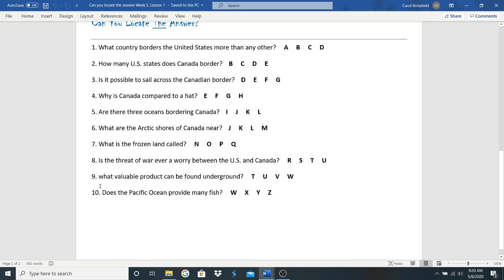And number 9, what valuable, I forgot to capitalize that W. I'm so sorry, I made a mistake. What valuable product can be found underground? It's either T, U, V, or W. And then number 10, does the Pacific Ocean provide many fish? And that's either in W, X, Y, or Z.